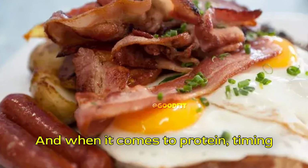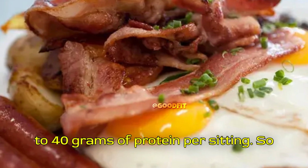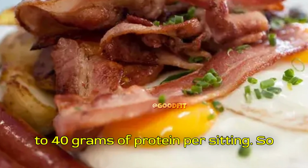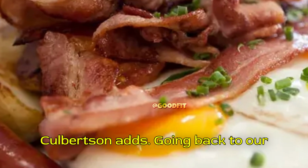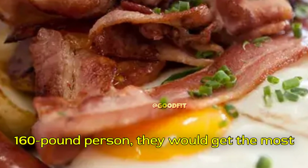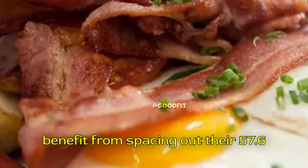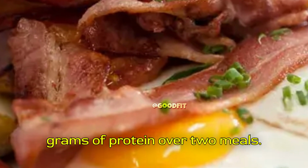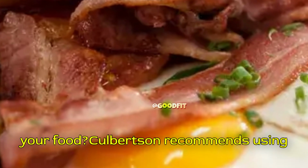And when it comes to protein, timing matters. We can only absorb about 25 to 40 grams of protein per sitting, so making sure to space out protein intake throughout the day is important, Culbertson adds. Going back to our 160-pound person, they would get the most benefit from spacing out their 57.6 grams of protein over 2 meals. Unsure how many grams of protein are in your food?